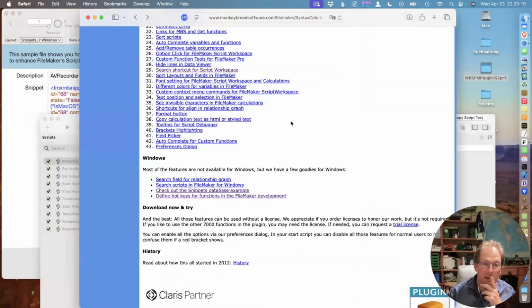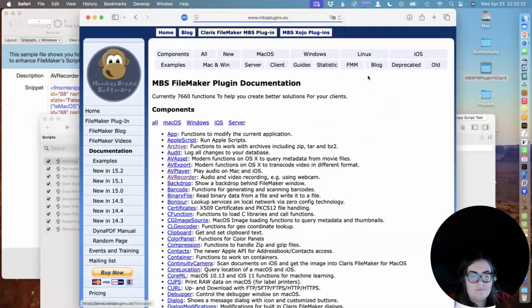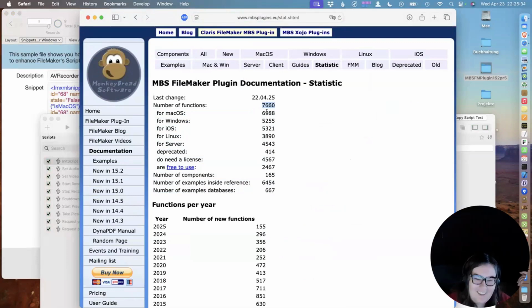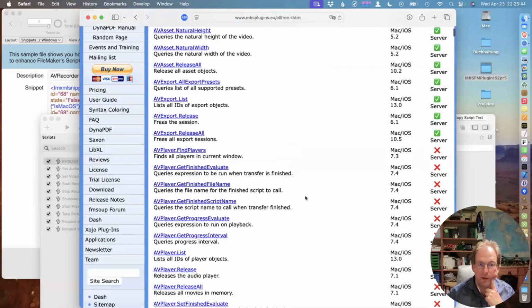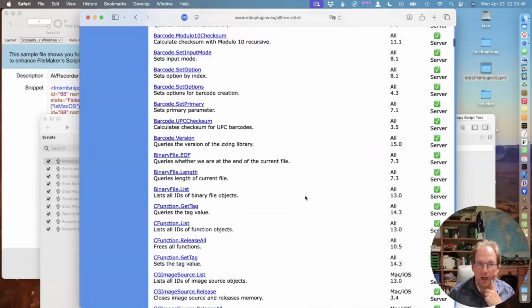The next thing is we have a lot of free functions. So let me go to the documentation, statistics. As of today, we have 7,660 functions, including the 50 new functions for the next version. For Windows there are 5,200 functions, and we have 2,400 functions marked free to use. So these are functions marked that they don't need a license.